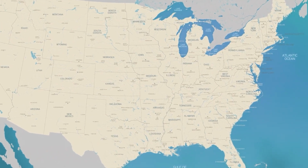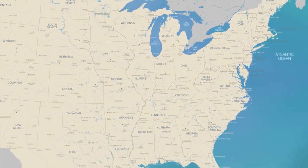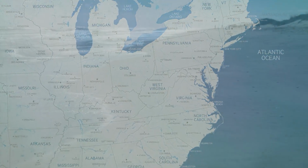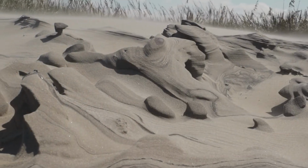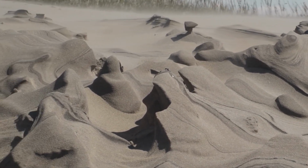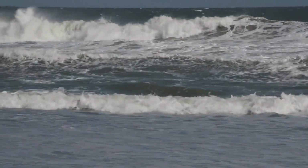In the United States alone, 125 million people live in coastal counties. Along the Atlantic and Gulf coasts, barrier islands, beaches, and dunes are sculpted by the constant push-pull of wind and tide. It is a dynamic process, now accelerated by increasingly powerful storms and sea level rise.